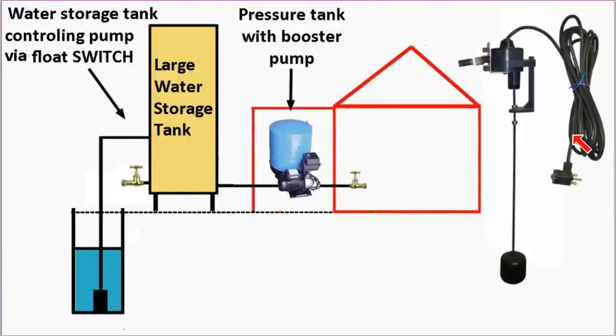There is also something called a float switch. This goes inside the water storage tank and determines the level of water inside the tank. When the water goes up to the top, the switch is turned off, which turns off the submersible pump. When the water level drops, this ball goes down and turns on the switch, which turns on the submersible pump. There are many styles of this switch. This is an old-fashioned style. They also have more electronically based styles now.